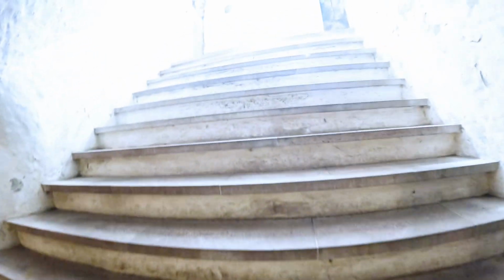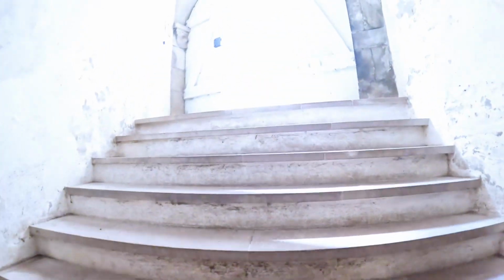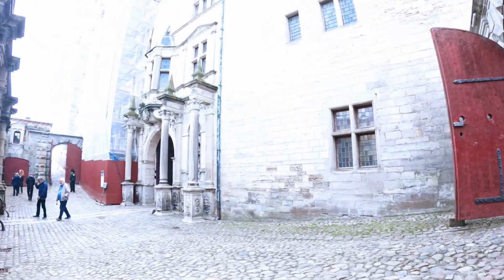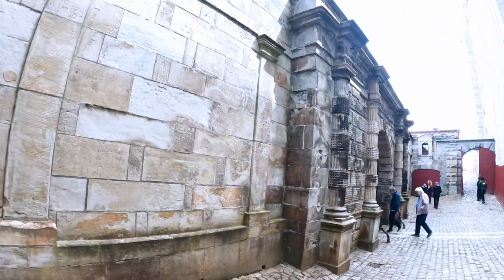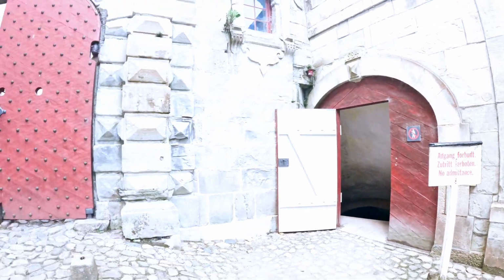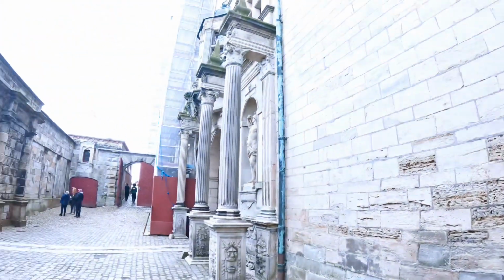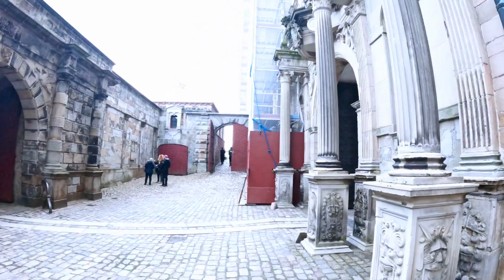Water there, so it could be the same. And then we're back up to the exit. There we go, we made it. Sounds like a hell of an experience. Imagine living down there. It's where the soldiers did live. Okay, no admittance, but they just had a whole bunch of people down there. Well, let's catch up with the other two.